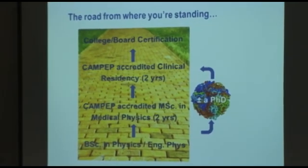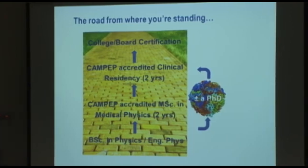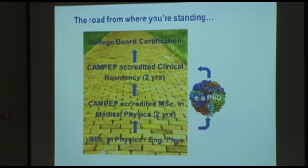So from where you guys are, how do you get to where I am? Right now, I'm halfway through my clinical residency at the BC Cancer Agency. I did my BSc in engineering physics at Queen's. I didn't do a CAMPEP accredited MSc, but if you guys do, it's very important that you take an accredited program. UBC's accredited, McGill's accredited. More and more places are going to become accredited because you're going to need that accreditation when it comes time to write that board certification.